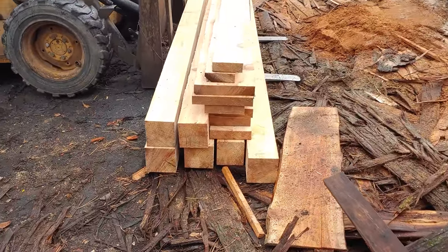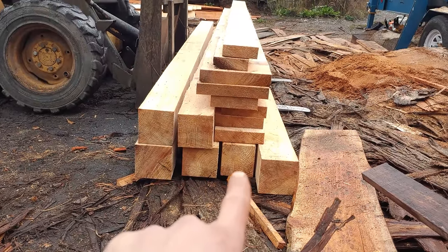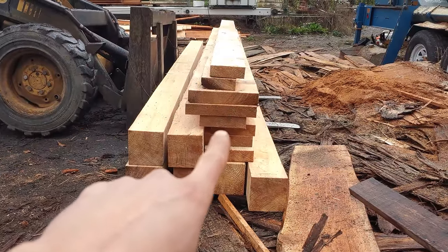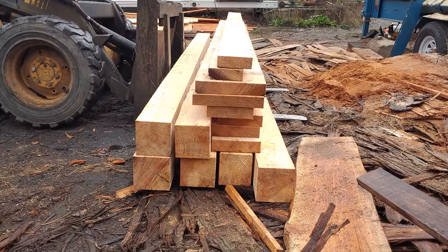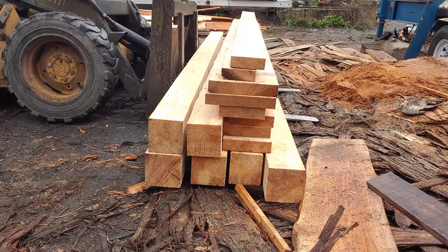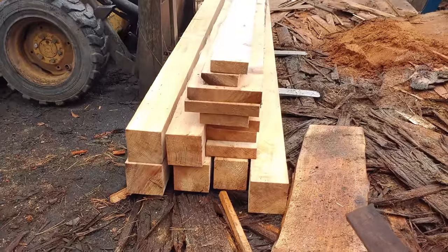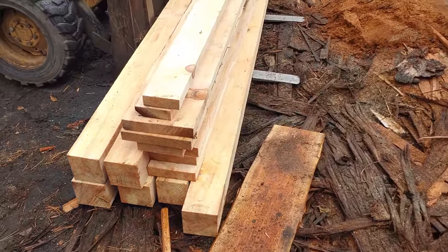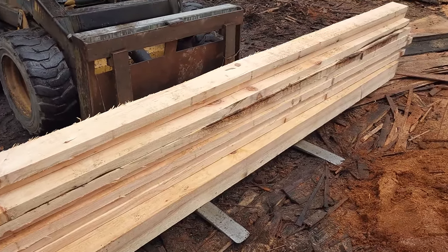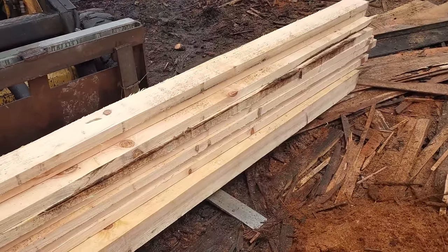Well, here's what we got out of that first log. We got our six true 6x6s, two 2x12s, two 2x6s, and four 2x8s. And I just did the math on that, and we got 356 board feet, and the log scaled at 360. So that is pretty much bang on log scale to what we actually got produced out of it.